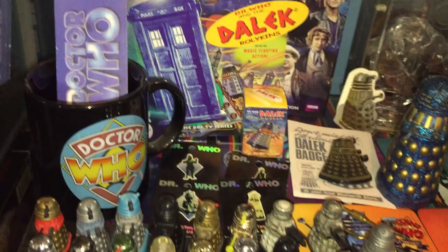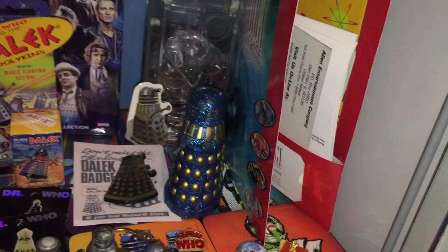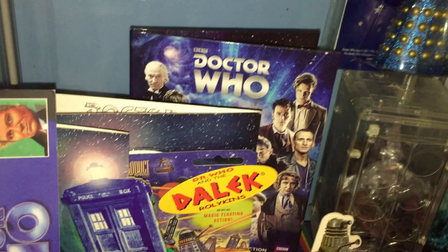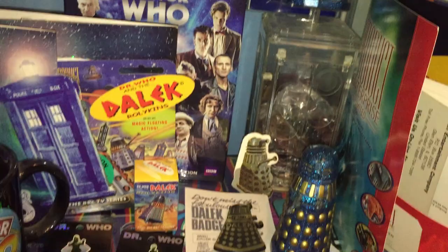Inside of here, we have some great Product Enterprise stuff. One day I will review this and show you because it's something I find fascinating. We have some Dalek medals. And then we have some Doctor Who medals behind there. And another rare Dalek signed by Deborah Watling. We miss her. And a few more cool things down there.